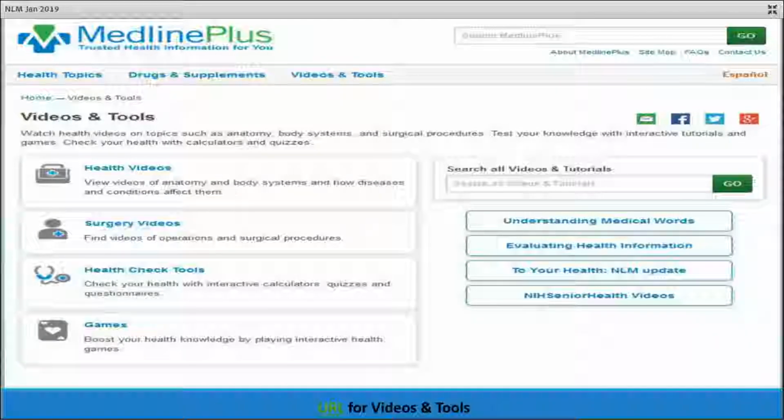So if you look in the Health Check Tools section, you'll find an alphabetical listing of calculators, quizzes, and questionnaires on topics such as calculating your ideal weight and body mass, 10 ways to recognize hearing loss. There's a pet allergy quiz, as well as a how many fruits and vegetables do you need quiz, and some more from reputable agencies such as the Department of Agriculture, the CDC, and a variety of other National Institutes of Health agencies. And they all tell you which ones they're coming from.